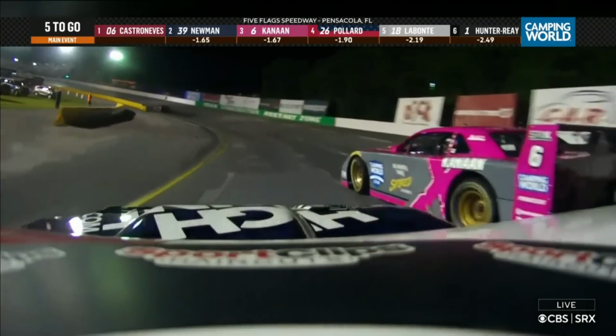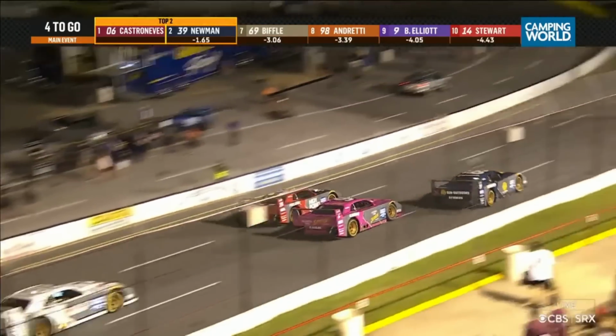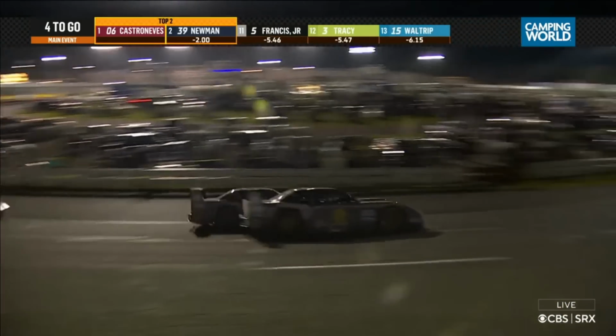Oh, there Kanaan slips. Here comes Pollard. There's the three-wide battle that we were hoping for. Bubba Pollard on the inside, Kanaan in the middle, Ryan Newman on the outside. Absolutely fantastic move. That's exactly what Bubba was trying to do. That was almost exactly the move that I referenced Paul Tracy was waiting for. So good for both of them.